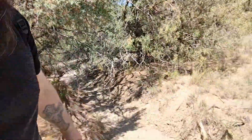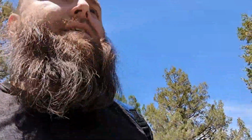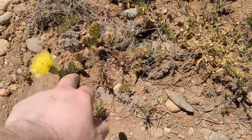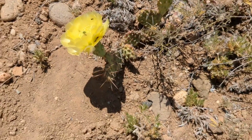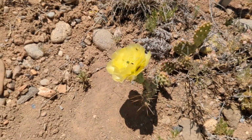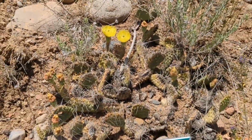So now it's opening up into a wash, if you can't see that. More very soft sand. And a marker. Let's go see what the marker says. Okay, man, we're right here at the perfect season. These are prickly pears. These are probably some of the more common ones you'll find in New Mexico because of our altitude. But look at that, bro. A prickly pear in bloom with ants and stuff. And you can see all the pollen.